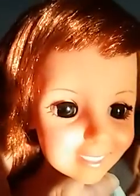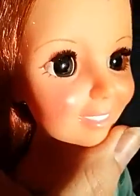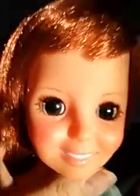So that's one thing I did not remember about my Crissy, but I guess I just didn't pay attention. And not only that, her eyes were rusty, so my doll's eyes were rusty when I was a kid. I didn't know how to clean that off, so I just left her that way. So I just never thought anything of it. But yeah, I found that weird.